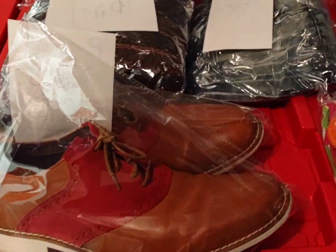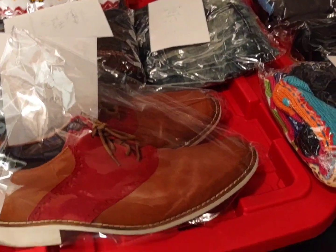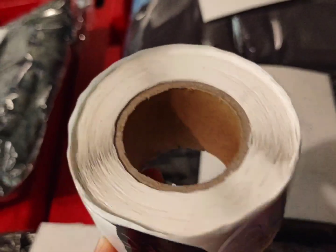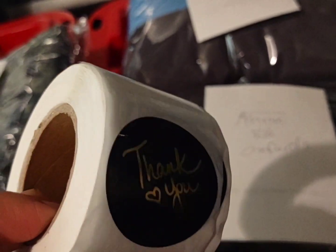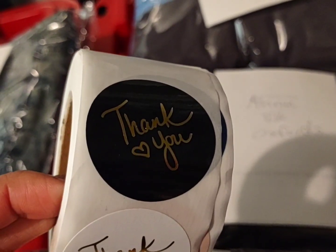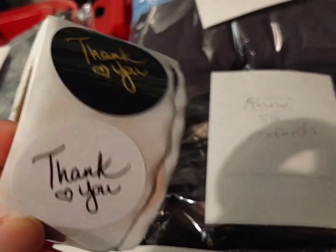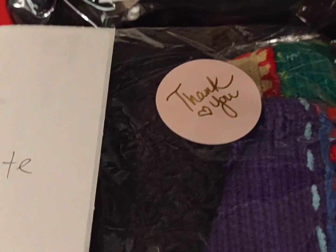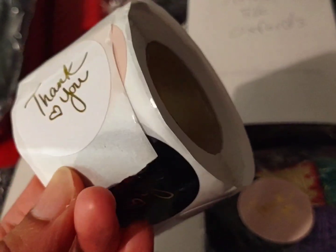Sorry if you can hear my stomach grumbling. It's time for lunch, but I still got a little bit more work to do. Love these thank you stickers. I've been buying them off of Amazon. You get like a 500 count for a reasonable amount. I can't remember exactly how much, but I believe these are a 1-inch thank you sticker. I was previously getting the 1.5 inches, but I just didn't realize I was getting the 1 inch. These are still really cute, and I love to say thank you on my packages. So that's that. Might be a good investment if you're thinking about selling a lot.